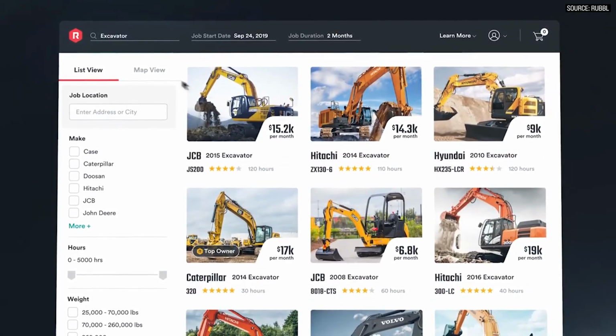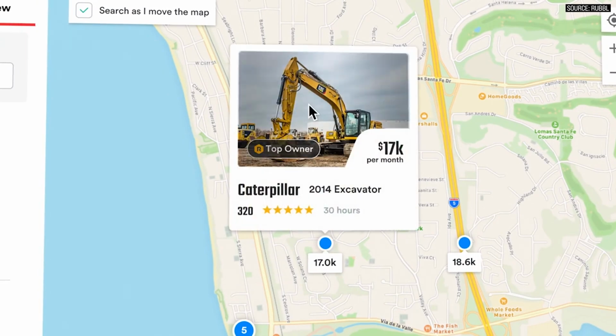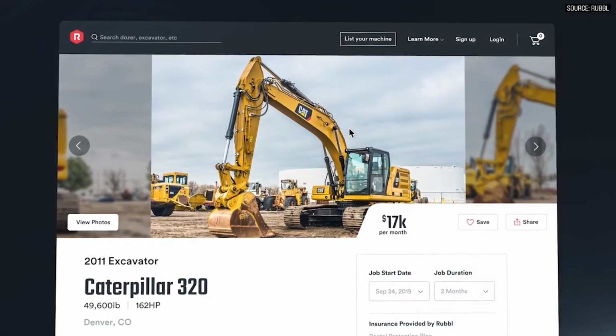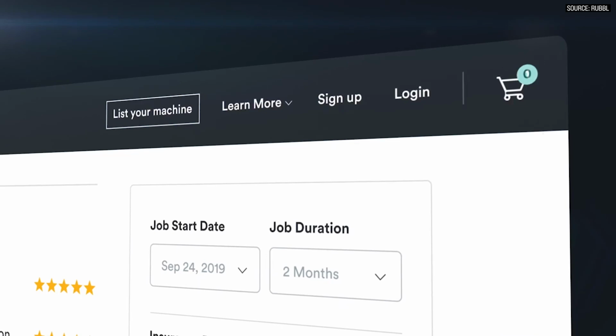Gotcha. And so on the site, is it equipment only that's really available? What sort of things can you rent on Rubbl? Well, right now, we're only renting self-propelled equipment and the few items that are not self-propelled, like light towers or generators that are on trailers. But it's mainly earth moving equipment, a lot of mini excavators, skid steers, smaller type rental equipment. But we also have some medium to larger size equipment as well. More, for the civil side, we have some bigger excavators and some wheel loaders and dozers as well.